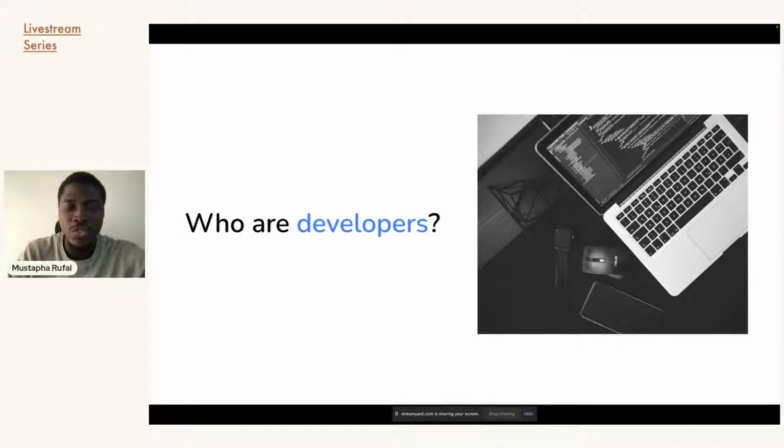So developers are people at heart. They love to be cherished. They are innovative, they are exceptional in their way of thinking, and they are collaborative with their teammates, with their computers, etc. So these are developers. They like to make things simple, and they like to work in a seamless way.